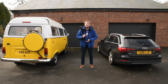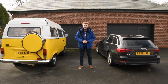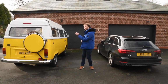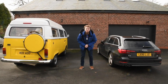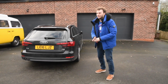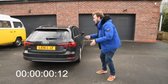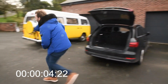Right, we're going to test practicality. Now picture this, it's a typical summer holiday in Britain. It's tipping it down as you're packing the car away. So what we want to do is see how quickly we can pack the camper van compared to an Audi A4 estate. Let's see who wins. Right, first up, the Audi A4 estate. We're just going to wait for the timer. 3, 2, 1, ready? It's an electric one. Go!